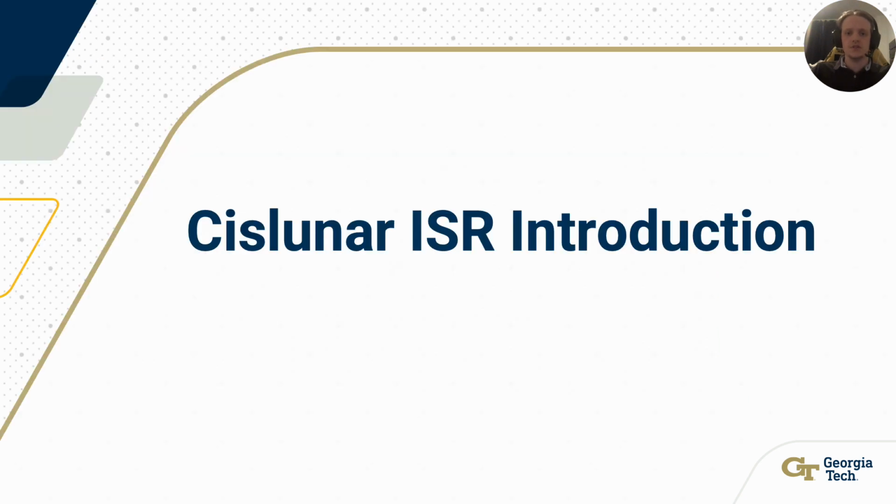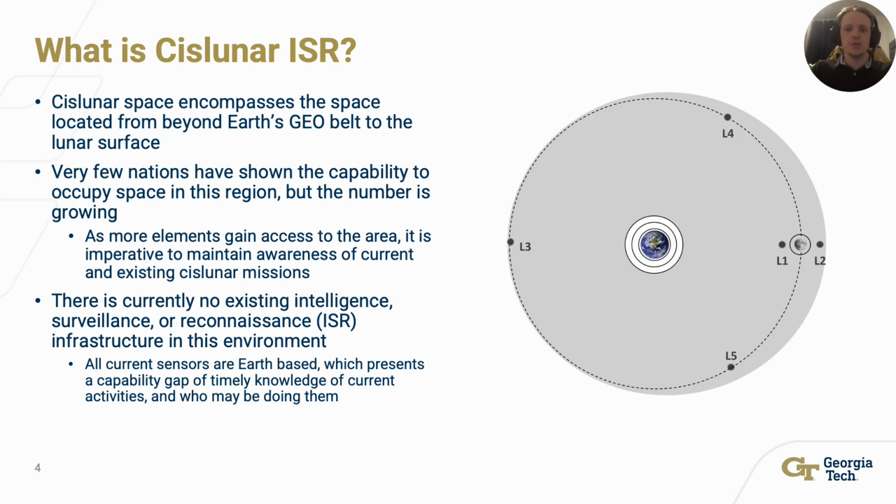So beginning with our introduction to Cislunar ISR. Well, the first thing we need to ask is, what is Cislunar ISR? Well, cislunar space can be described as what is seen within the gray area shown on the figure to the right. Everything encompassed by Earth in the Moon's orbit is considered cislunar space.